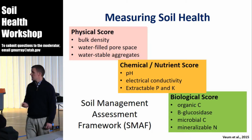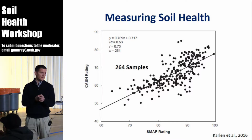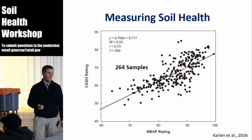Since then, there's been some others, and one of them that spawned from that was the Cornell Soil Health Test. It measures some of the same properties that the SMAF does, but it does some other additional measurements. But it was really based on it. So this just shows that those two are really, really related.